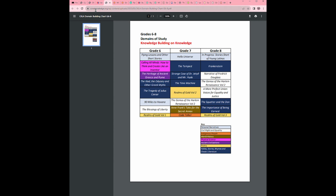So Common Lit or Core Knowledge. Honestly, I think I would favor Common Lit, but without being able to go totally nose deep into it, I can't say with absolute certainty, but I wanted to give you options. This one covers the Iliad, the Odyssey, and other Greek myths. The other one has The Giver. I think it's just what interests you. What do you want to go to?